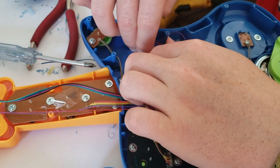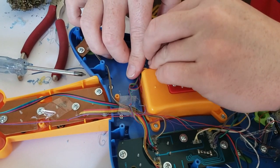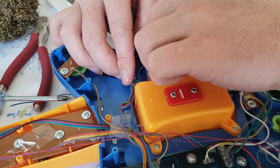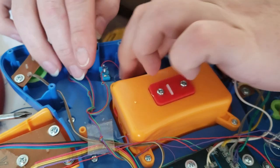So just right there. And then we're just going to tape it right down here so it's going to be out of the way. And the same with this. We're just going to roll it. Probably not going to tie it in a knot just because it's not long enough. We're rolling it. Now let's go ahead and tape it.